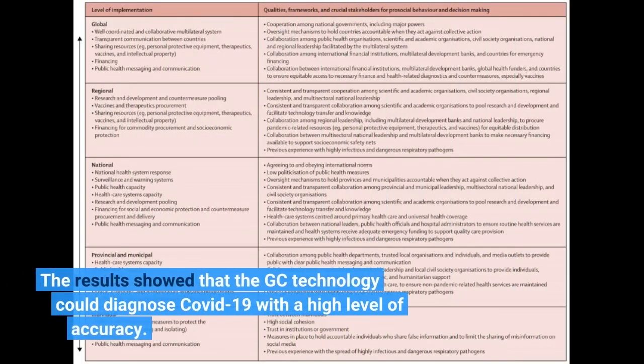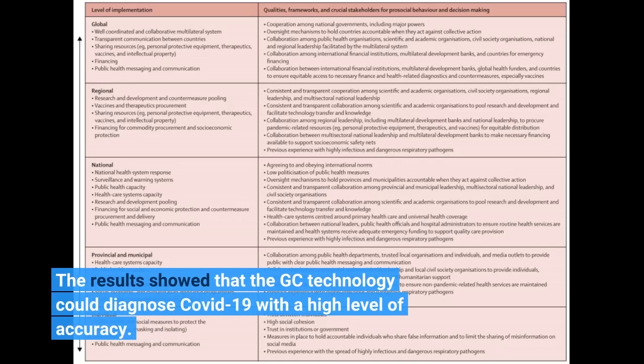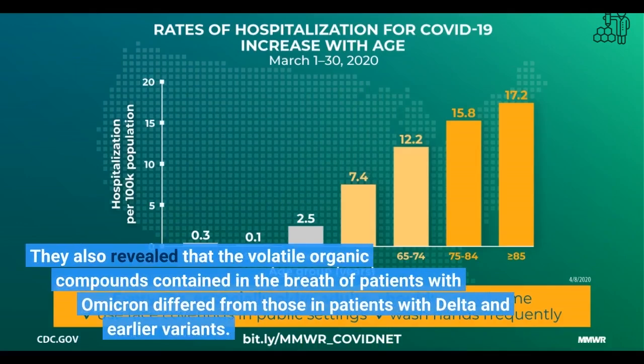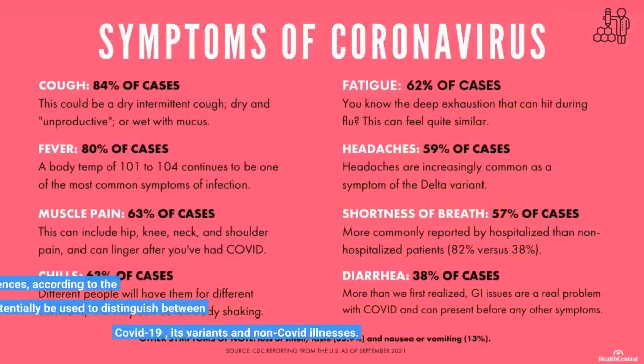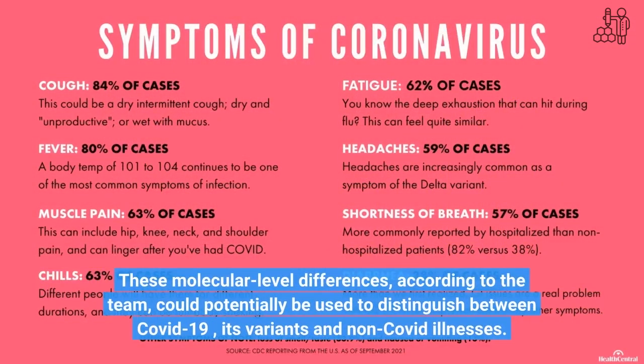The results showed that the GC technology could diagnose COVID-19 with a high level of accuracy. They also revealed that the volatile organic compounds contained in the breath of patients with Omicron differed from those in patients with Delta and earlier variants. These molecular-level differences, according to the team, could potentially be used to distinguish between COVID-19, its variants, and non-COVID illnesses.